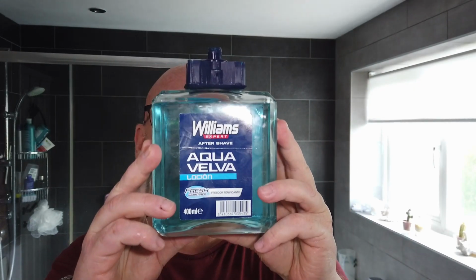And this is a new addition to my fragrances, my aftershaves. It came damaged, and I was going to send it back, but I thought, you know what, for £8, I'm not going to argue about it. It's rather a large bottle of Aqua Velva. Aqua Velva lotion, fresh control. So, and I have tried it, it's very nice. I don't think it lasts long, but it doesn't matter at that price. And then I will finish off with the usual Nivea Men.